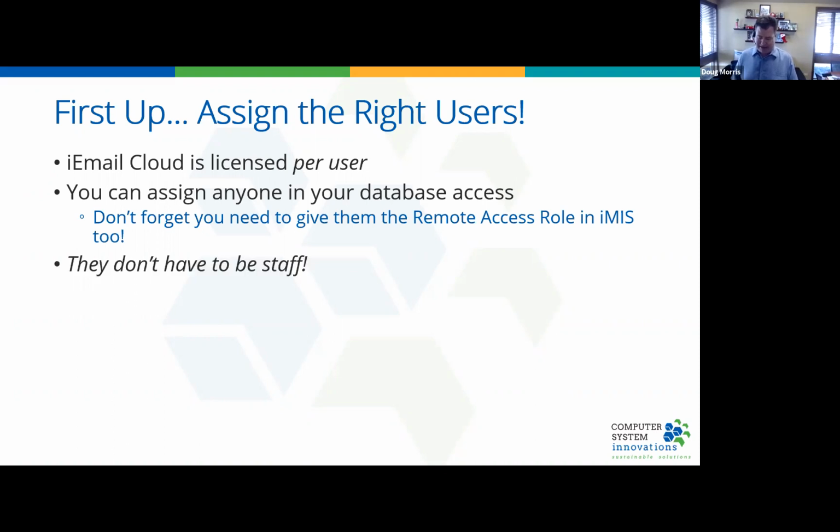We had a client call and say, hey, it's per user. We have 30 staff, but only about 20 of them use iEmail. But we have 10 other people that don't have iMIS licenses, and we'd like them to use iEmail. Well, you can do that. We don't care. You have to have at least as many licenses as you have iMIS users, but you can go beyond that too. So you can always buy more.